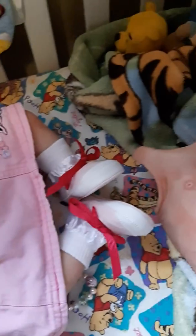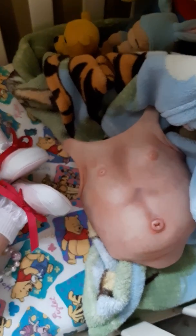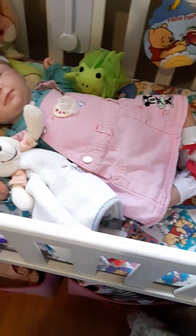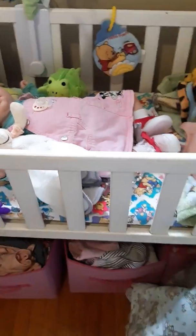Amberly also has a belly plate, and there's her beautiful belly plate. I don't use their belly plates. I keep them in the cupboard. I don't even use them. I find they're not very cuddly on them. Amberly is a three-month size baby.